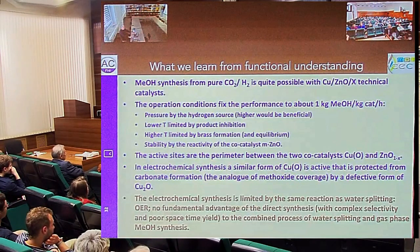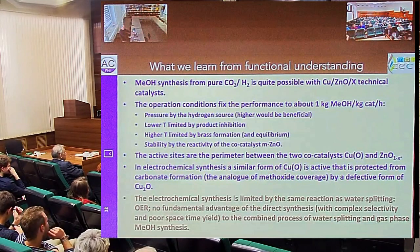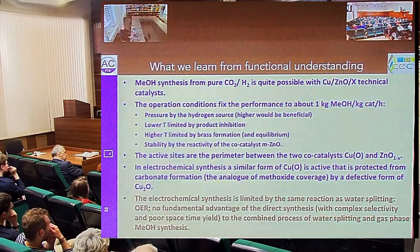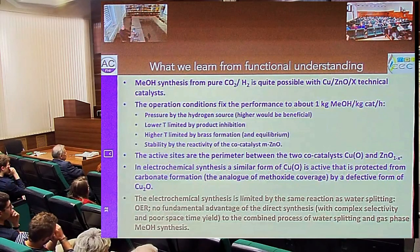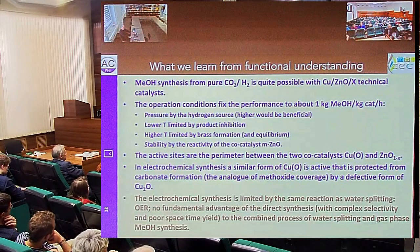That means the electrochemical synthesis is limited by the same reaction as the water splitting, the oxygen evolution reaction. In a systemic view, it is no advantage to say we do everything electrochemically, because you either get hydrogen and do methanol synthesis at high pressure, as I showed you, and there the limit is the oxygen evolution reaction, or you do it in your electrochemical device and then you are limited in the energy productivity by the same problem, which is also the oxygen evolution reaction. It's just the current that you can draw from the system. So there's no fundamental advantage of the direct synthesis, and you have the disadvantages.